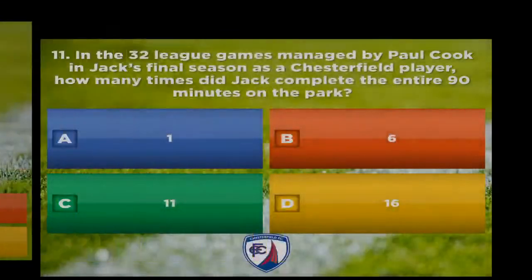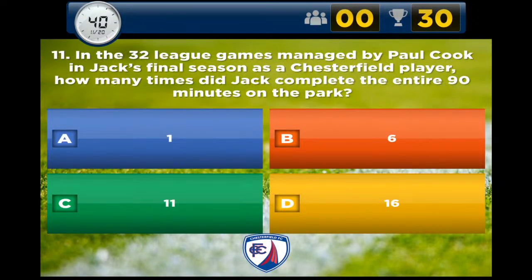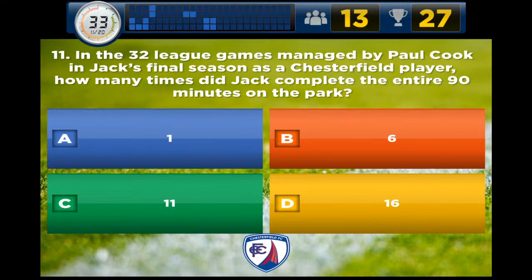Okay, question 11. In the 32 league games managed by Paul Cook in Jack's final season as a Chesterfield player, how many times did Jack complete the entire 90 minutes on the park? 1, 6, 11, or 16? So, we're looking for the full 90 minutes that Jack played in his final season. It was either once, 6 times, 11 times, or 16 times.